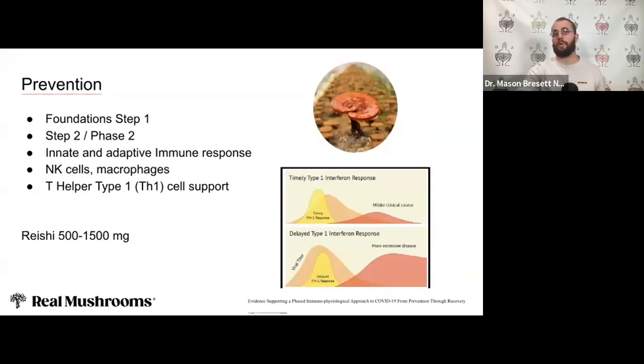And mushrooms have some pretty good research in this area, specifically around activating things like natural killer cells, macrophages, kind of like some of these first and second responders. And they definitely help boost that Th1 immune response that will help your innate immune system right off the bat, help with some sort of early exposure to a virus to help the resolution of that.